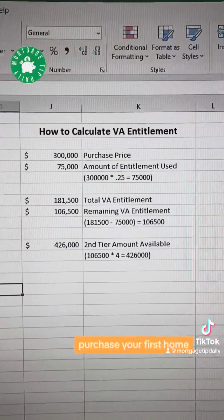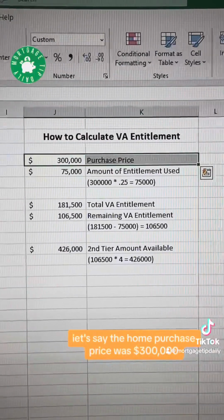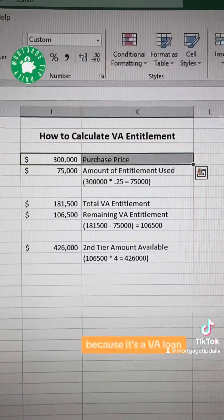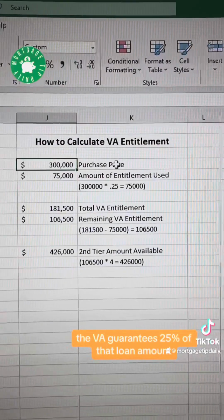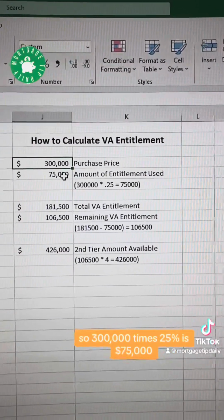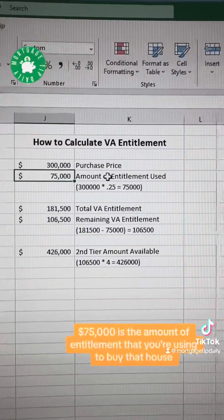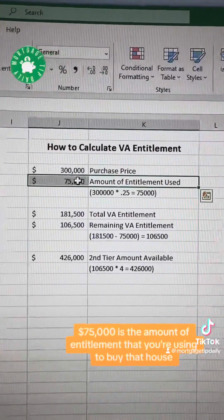Purchase your first home. This is just an example. Let's say the home purchase price was $300,000 and that's how much your actual loan amount was. Because it's a VA loan, the VA guarantees 25% of that loan amount. So $300,000 times 25% is $75,000. $75,000 is the amount of entitlement that you're using to buy that house.